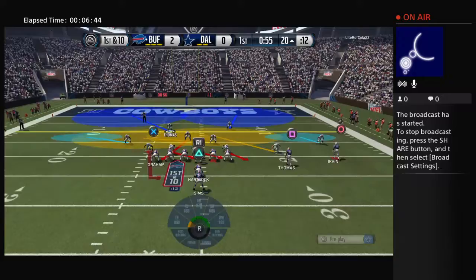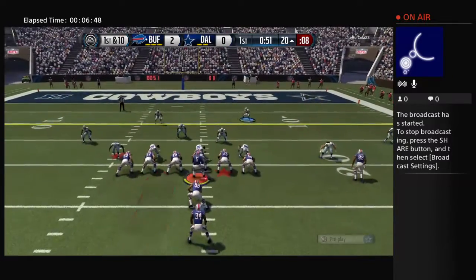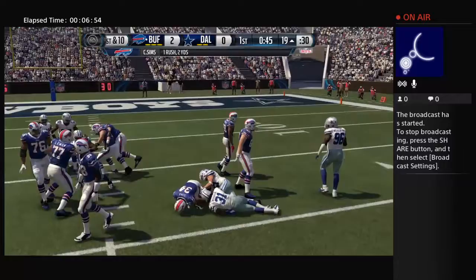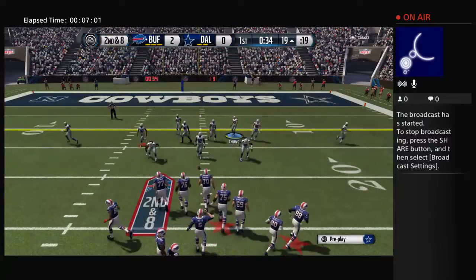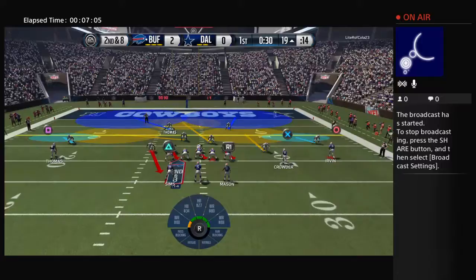Foles takes a look now from under center. First down at the 20. Sims is handed the football coming out of the I formation. That's a gain of only a yard. Sims is never able to build up that power that he has as a running back. When there's nowhere to go, hey, there's nowhere to go. That's a short gain.